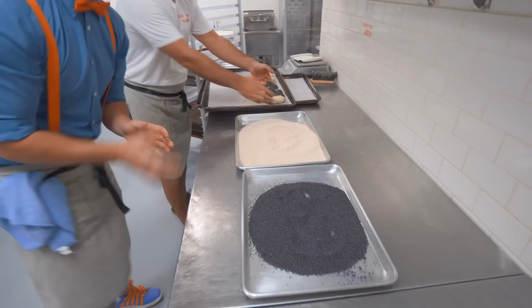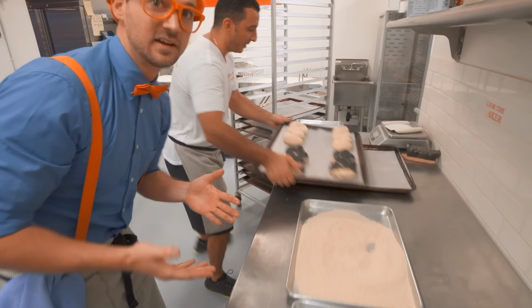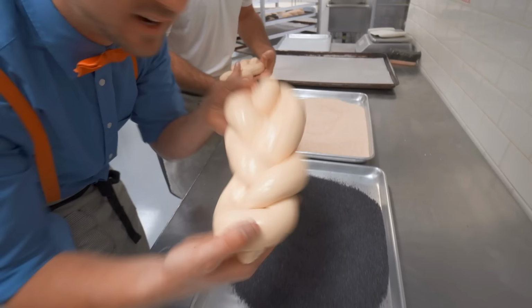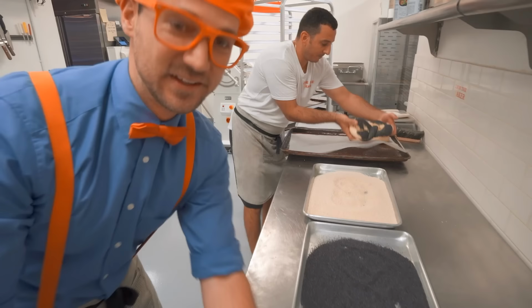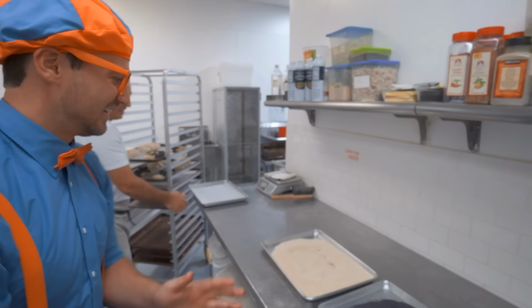Okay, one more. Okay. One, two, three. Whoop. Ready. That looks yummy. Okay, let's do a couple more. Eat. Yum. Ooh, this is fun. You get to roll these in the seeds. Okay. All right, I'm ready. Ready? One, two, three. Opa. There we go. Whoa. Okay, and then can we leave the last two plain?